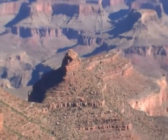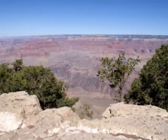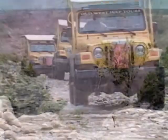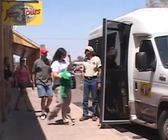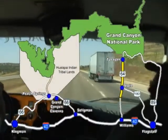You might have heard that those mule rides are booked up a year in advance and will leave you sore beyond belief. Fortunately, you'll be getting to the bottom of the Grand Canyon tomorrow, but not on 4 feet, on 4 wheels. Day 2 of your ultimate Grand Canyon adventure begins with pickup in Williams or Flagstaff. Then it's time to get your kicks on Route 66.